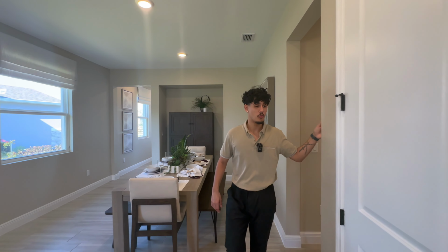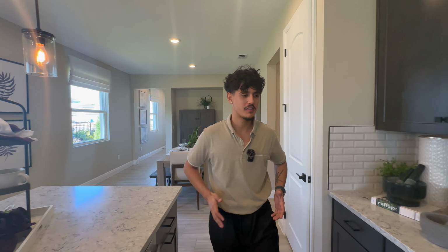Leaving this section of the home, we're going to walk right back through our kitchen, which is going to take us to our living room, which happens to be right behind you guys. So without further ado, let's take a look.